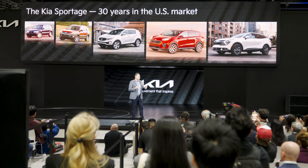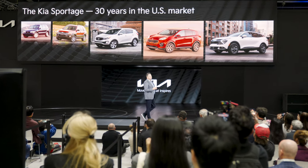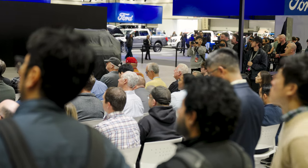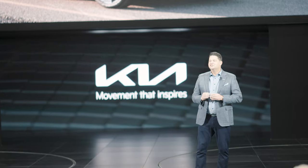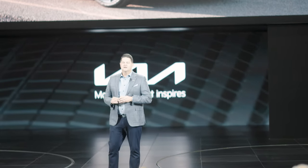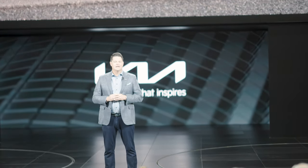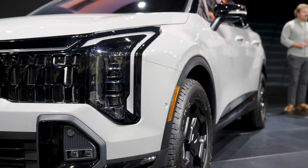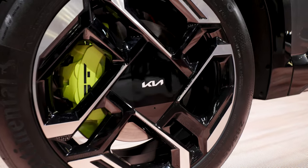Meanwhile, our first ever dedicated EV, the EV6, is still going strong, collecting prestigious awards and high praise. It's been a JD Power Appeal winner for 3 straight years, and this year, sales are up. They're up 8%. So what do you do when you have a popular vehicle that customers love? Well, at Kia, we make it even better.